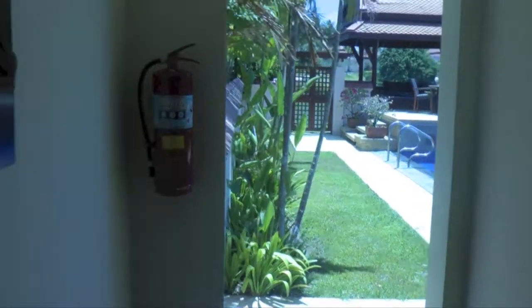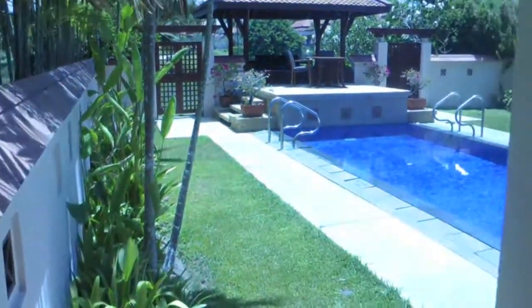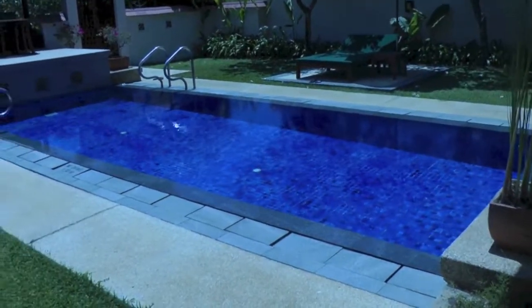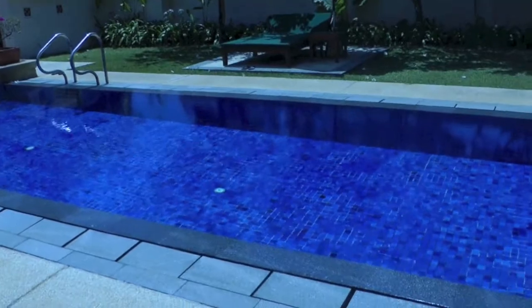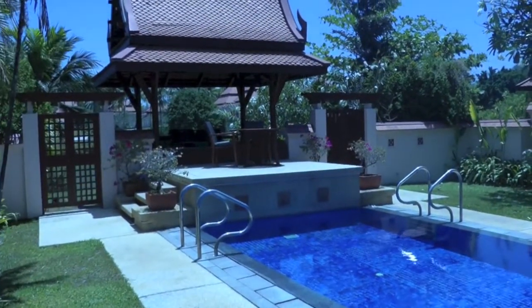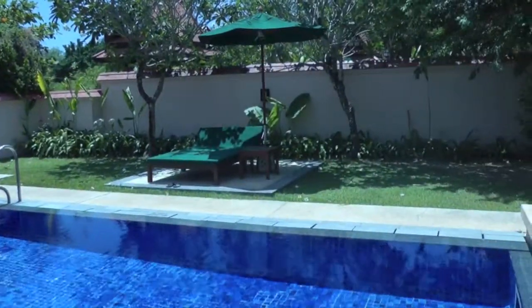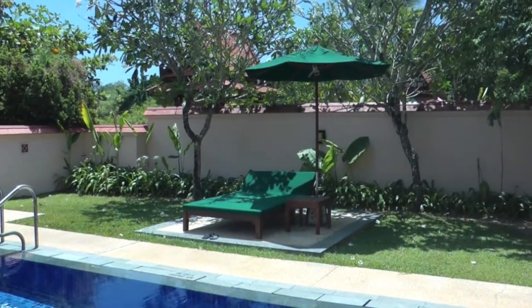So this is the entrance to the Villa 308, a pool villa, as you can see. And this pool is quite large and relatively shallow, but constantly warm water temperature. You can see a relatively large lounge over there with the shading.